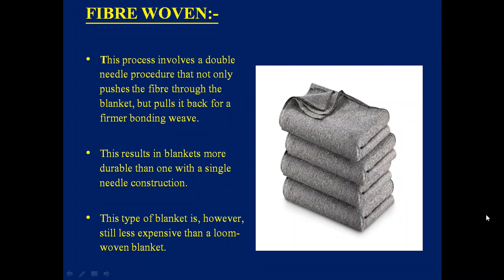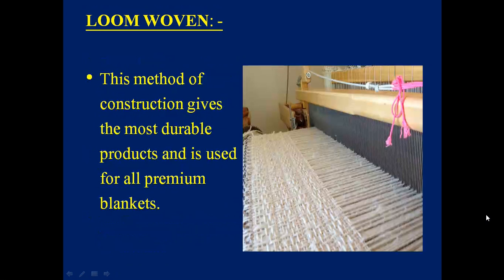And this type of blanket is, however, still less expensive than a loom woven blanket. A loom woven blanket is a blanket made by humans, and it takes a lot of time to weave. But these blankets can be easily woven with the help of machines, and within a short period of time you can get your delivery.